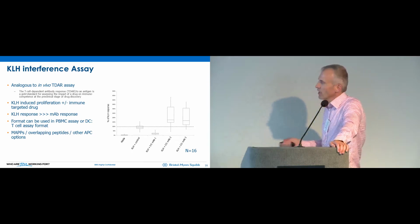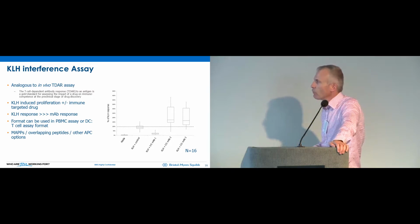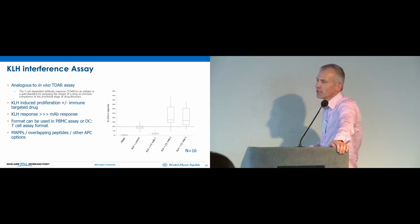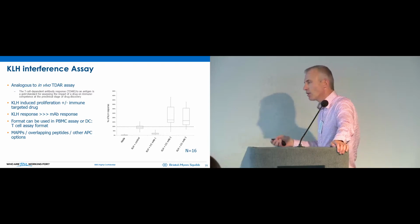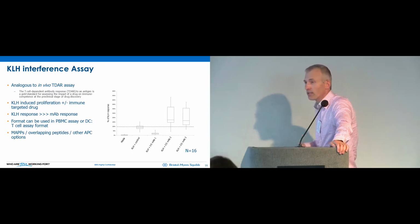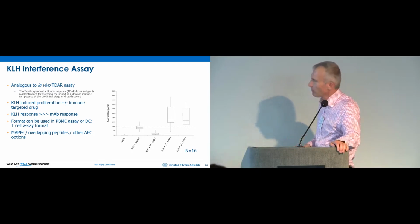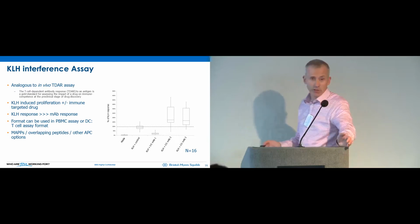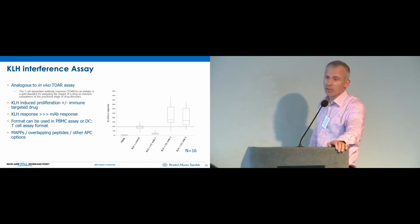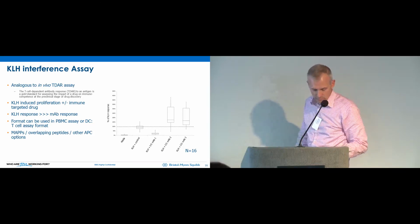So once we have this data, we have several options. If we see inhibition in the PBMC assay, obviously we can go to a DC assay that will not expose your antibodies to T cells. If you also see an effect in your DC assay, you will have to consider something else. So that might be that maybe you should use another cell type.